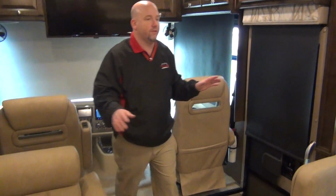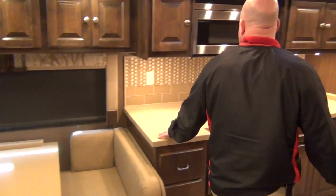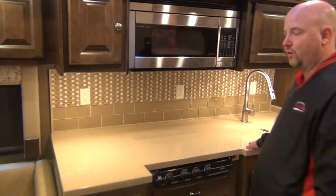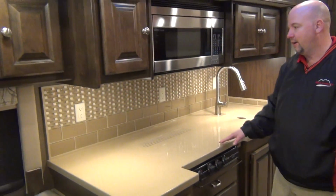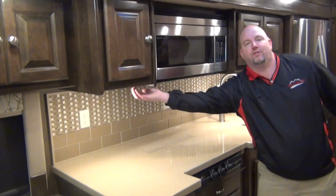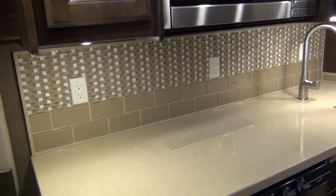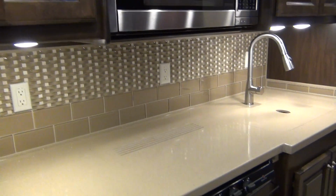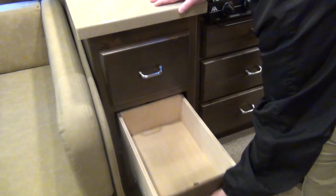As we move forward here, or backwards as it may be, you can see we have great countertop space. Of course, we're solid surface throughout. Look at your plug location. These are things a lot of people don't think about until they own a coach, but your outlets aren't up in the bottom of the cabinets here. They're nice and recessed into the wall. Beautiful tile backsplash here. Drawers, we've got them. Nice deep drawers.